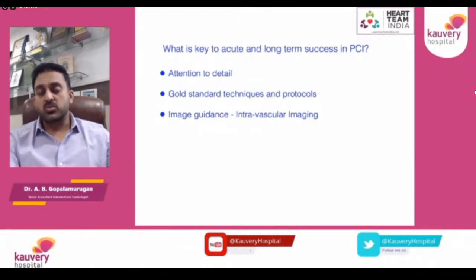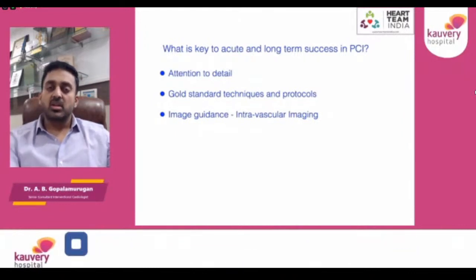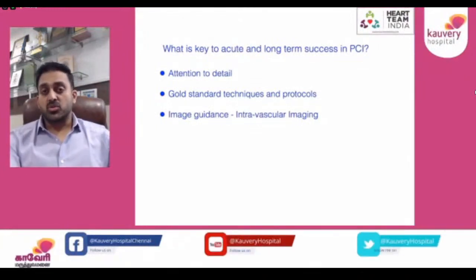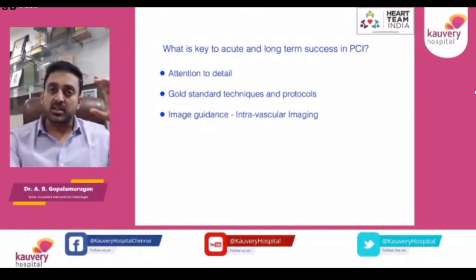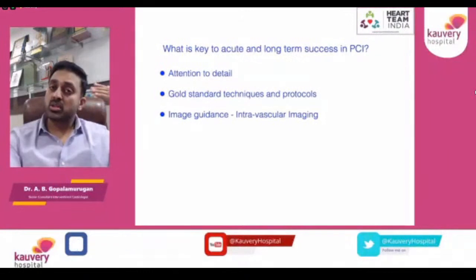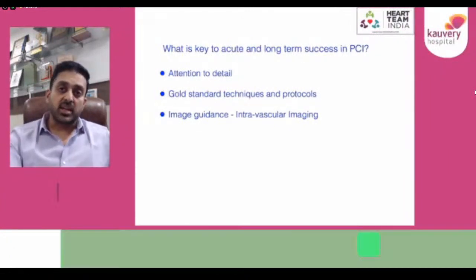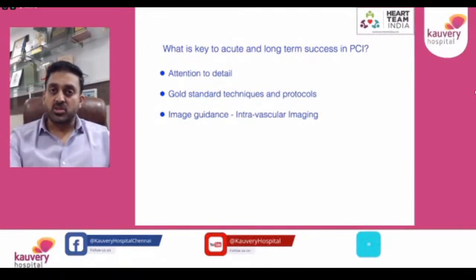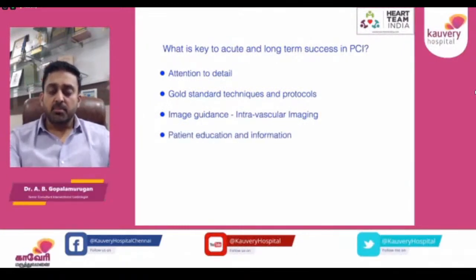And there are two modalities. One is intravascular ultrasound or optical coherence tomography, abbreviated as OCT, but both do the same, essentially looking inside the vessel, because often looking at angiograms, which are essentially two-dimensional shadows, can be deceiving, and outcomes can be affected if intravascular information is not obtained. Patient education and information, of course.